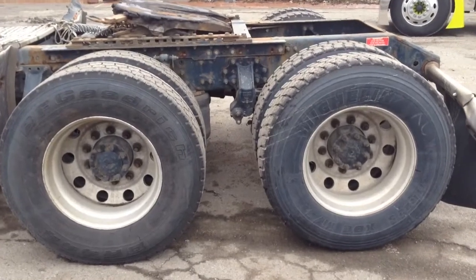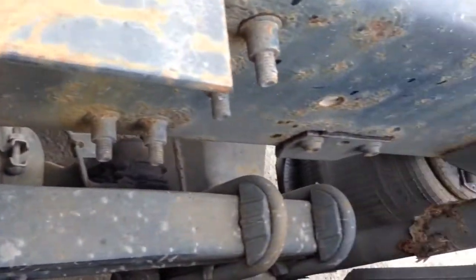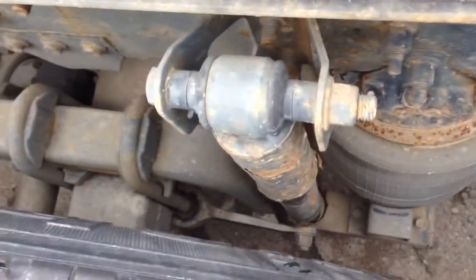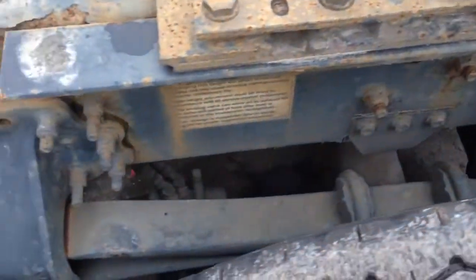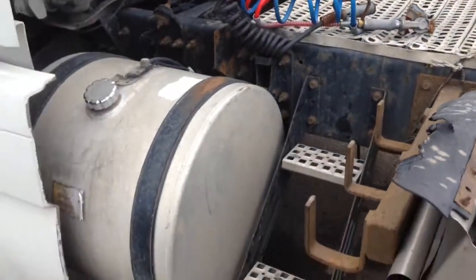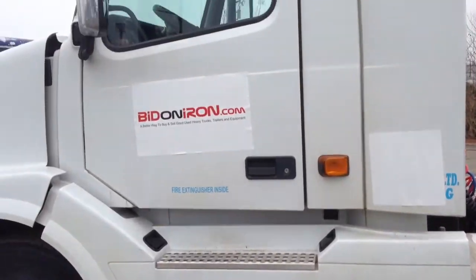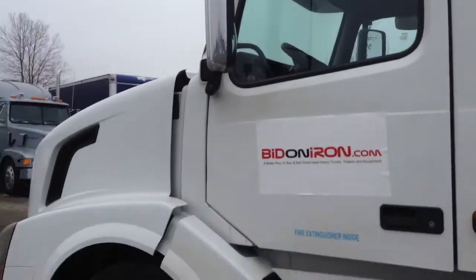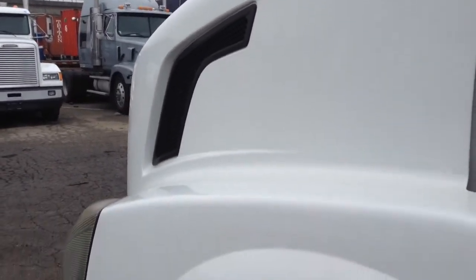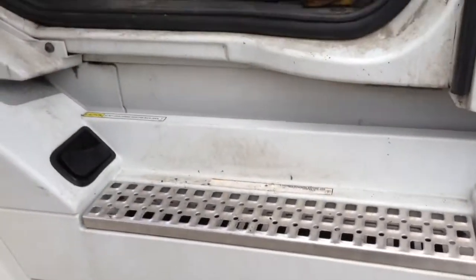And we're on the driver's side of the unit. Let's go behind axles 2 and 3 here. Behind axle 3, take a look at the hood on the driver's side. Everything's in good shape. And it's very clean, no body damage.